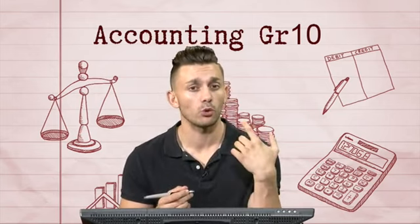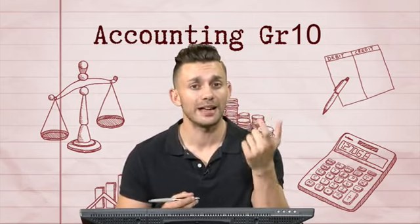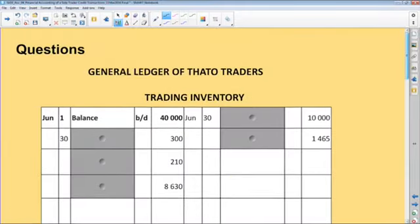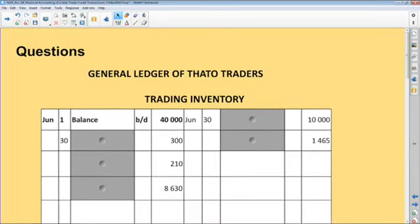Let's go and see. So we bought more. Assets go up on the debit side. How did we buy? We bought cash. So we used money. So your details will be bank. Let's go and see. Here's my inventory. 300 Rand bank. And then I will use CPJ as my details. Happy with it? Let's continue.